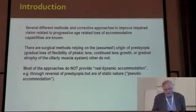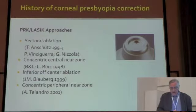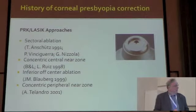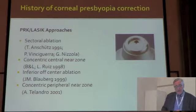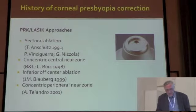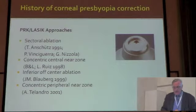Here is the history of the sectoral ablation, invented by Paolo Vinciguerra and Giorgio Nisola from Italy and Tilancic from Germany. The experience was that they had monocular double vision postoperatively. Then came the concentric near zone, inferior off-center ablation, and concentric peripheral near zone.